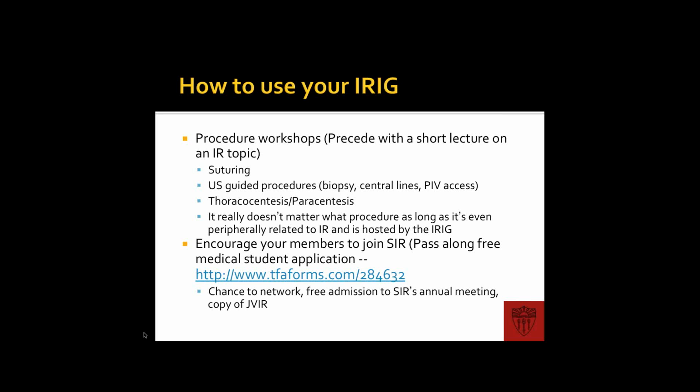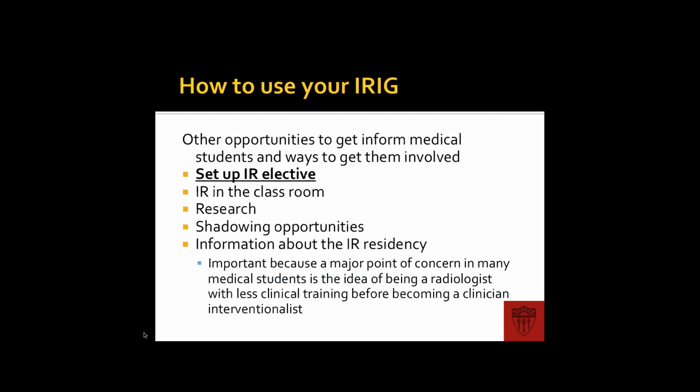So there's no reason not to be, it's the easiest thing to fill out. There's no reason not to. So if you guys would form these interest groups, I encourage you to send this out to your med student cohort.